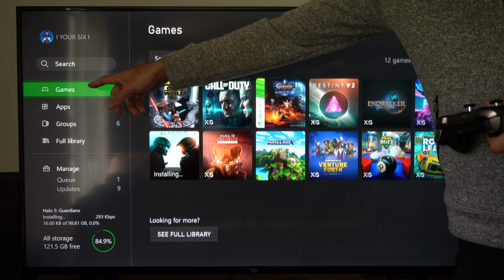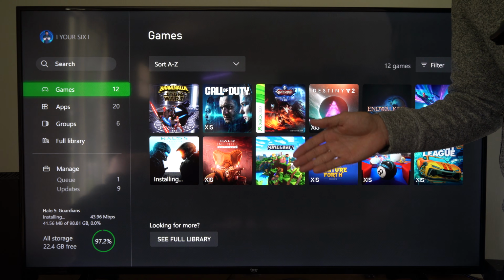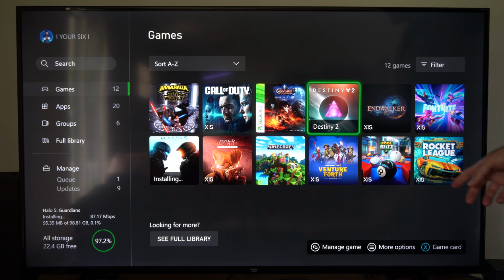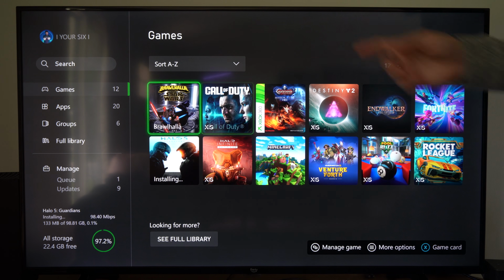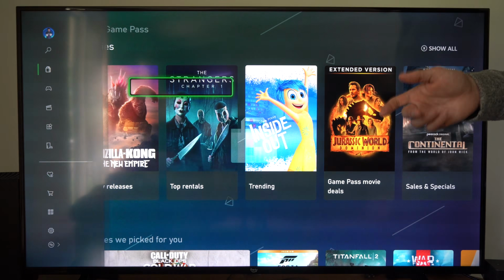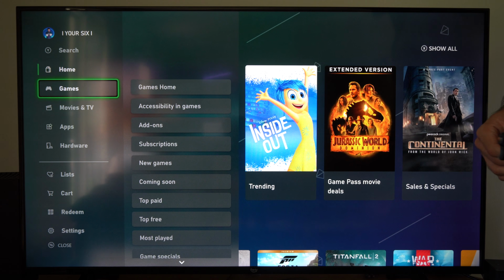So you might be under where it says Games right here. This is just games on your Xbox Series X that are downloaded. So I can see everything on my Xbox that are ready and I can play. Like Castlevania, I should go ahead and give that a try. So if you bought something through the store and you can't find it, make sure you go to the full game library. And you should be able to find it under there.